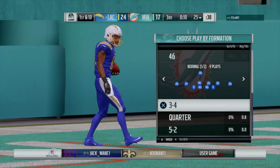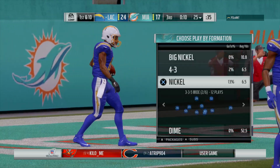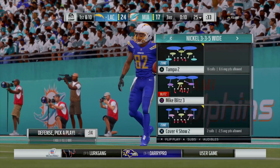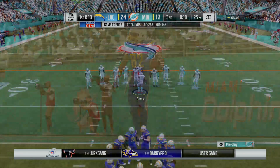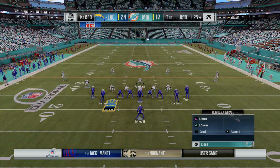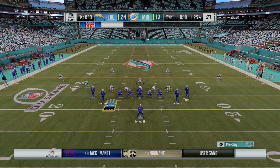The Chargers offense now, they get set to head back on the field. They'll be looking to make amends for the events of a moment ago. A fumble return for 6 points. You absolutely have to protect the football. That's got to be priority number 1 because margin for error is starting to slip away. And now it's down to a 1-score game.